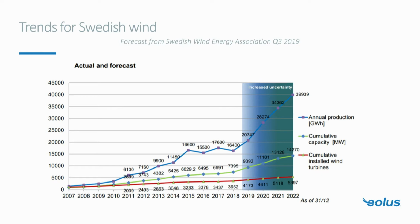The bottom line is the number of turbines installed in Sweden, and the middle line is cumulative capacity in megawatts, and this line is annual production in gigawatt hours. You see that these lines are diverging, and that means that we will have more megawatts per turbine, and more production per turbine, but also more production per installed megawatt, which shows the big increase in efficiency from modern wind turbines.